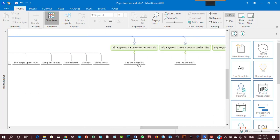Under Boston Terriers for sale, they want to know, should I pay for an old Boston Terrier that's rescued? It's a long tail keyword. It's a weird keyword. It might even be not real. But it is something that people want to know.